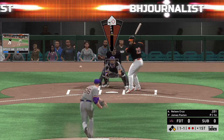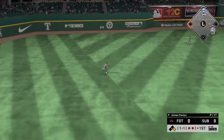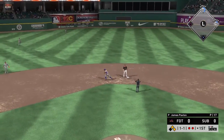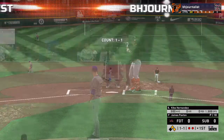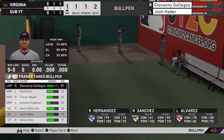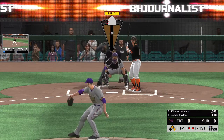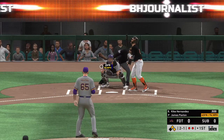A 1-1. Drilled to the left side. And that's through for a hit. Now time is called, and this could very well be to buy a few more pitches for those relievers. At the plate now, Kike Hernandez.